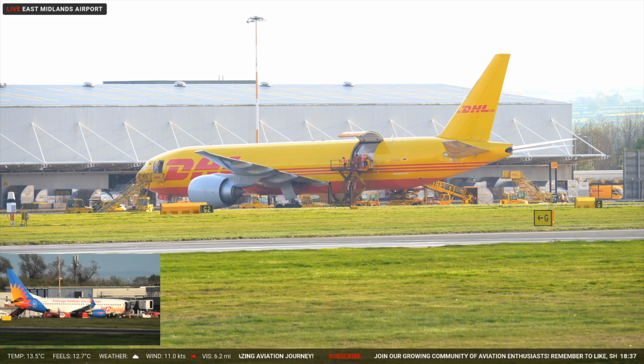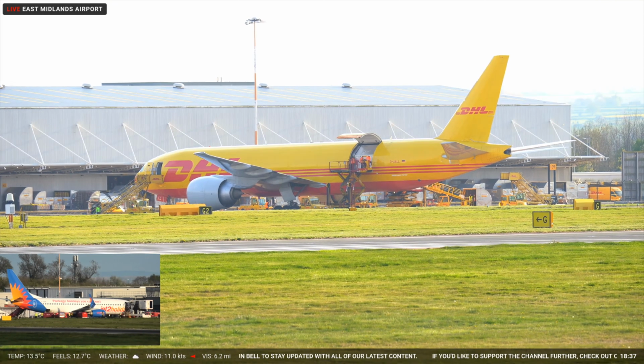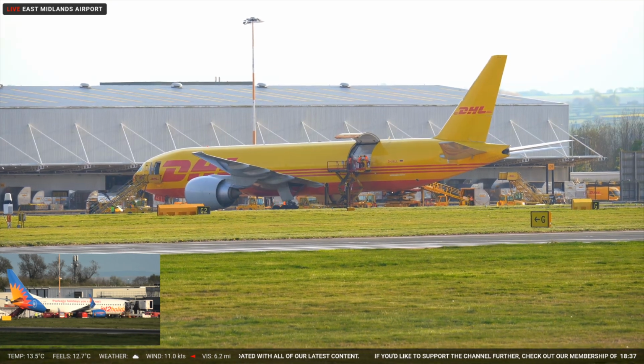For the time being, we'll sit here for a few more minutes and wait for those next two arrivals, the Ryanair in from Dublin and that Jet2 service in from Tenerife. So thank you to everybody joining us again from East Midlands this evening. Turn some of that brightness down if we can. There we go. So hopefully we'll manage to catch some of these arrivals on 09.